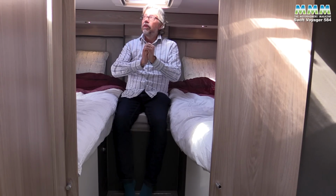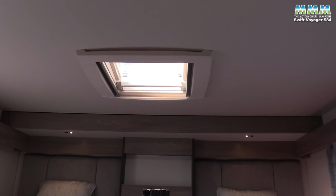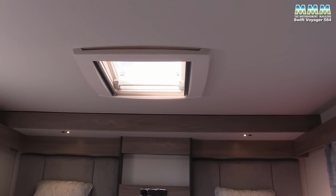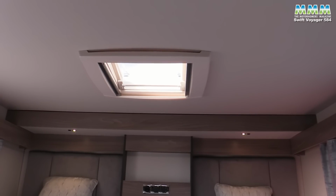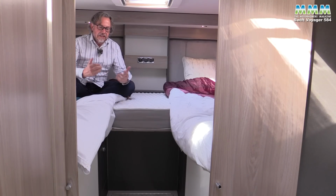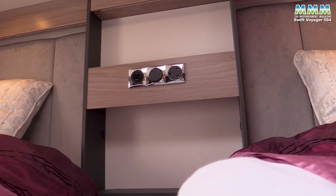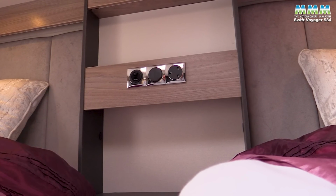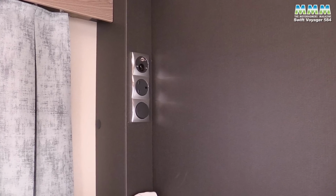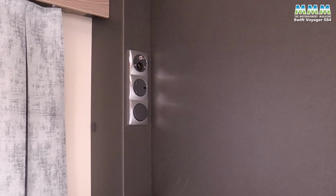You haven't got a great big roof light here, but you have got a small vent. That's plenty because you've got opening windows on either side. You have no cupboards around the top, so it feels much more like a bedroom. And you can comfortably sit up to read. You've got somewhere to charge your phone, a couple of USB ports, main socket as well. You could even, I suppose, mount a TV at the foot of the bed. Yes, there's 12 volt, 230 volt and aerial sockets again at the foot of the bed.